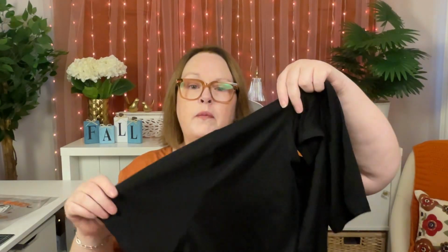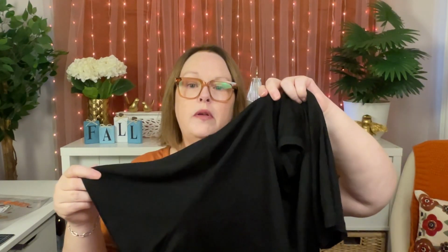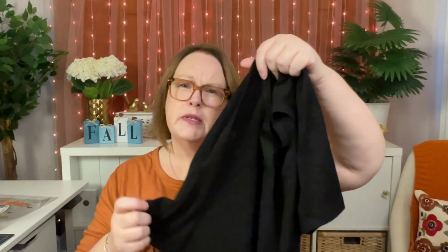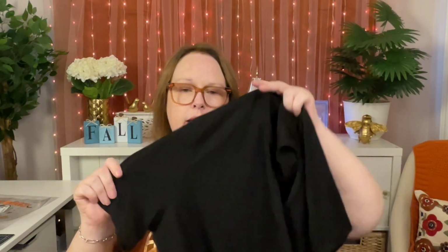So on the listing I purchased from, they come in 5 colors. There is a purple, a light blue, the black, a pink, which I'm going to show you next, and then this orange color. I would call this more of a burnt orange, but yeah. They are 60% polyester, 35% rayon, and 5% spandex. And yeah, just super nice t-shirts. I honestly wish they had it in more colors.